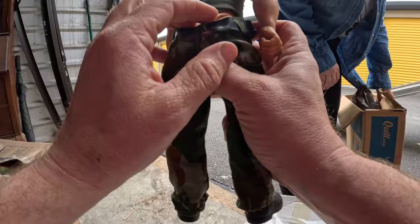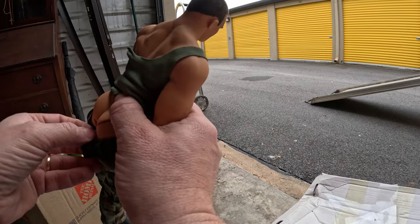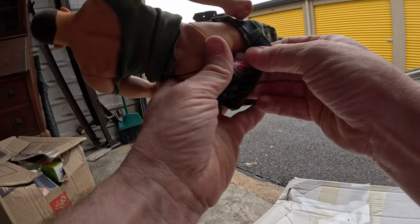I don't see a marking on the butt. There is something on the clothes here. It's just some weird stuff. I'm trying to get this tag right here. It says... What does this tag say? Oh my gosh. Billy? Billy Totem International.